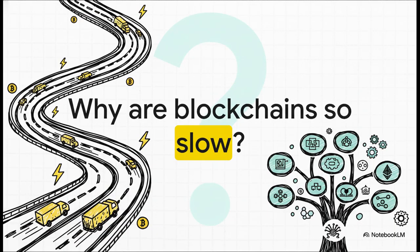So, you might be asking, why is this even a problem? Well, think about it like this. Imagine a huge, bustling city, but it only has a single-lane highway going through it. What happens during rush hour? It becomes a complete parking lot, right? That is exactly the problem for big blockchains like Bitcoin and Cardano.